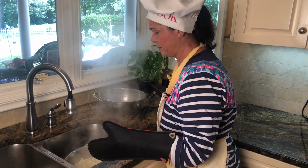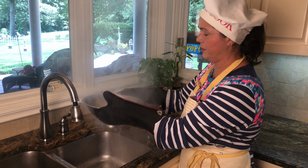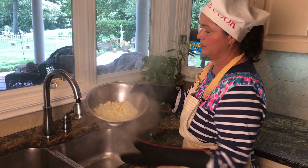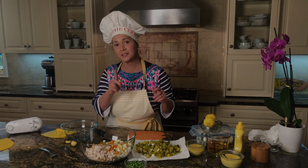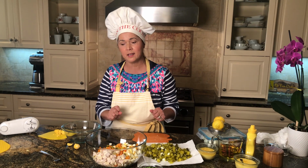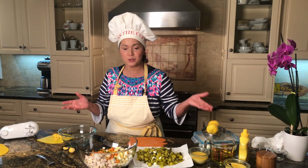And this is pretty nice and easy. They're already size bites, perfect. We need to cool them before we mix them with everything else in mayonnaise. Next step is making a little bit of homemade mayonnaise. We used to do it because we never had store-bought mayonnaise in Romania.